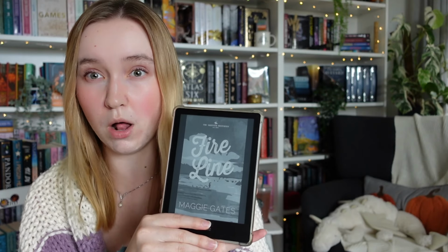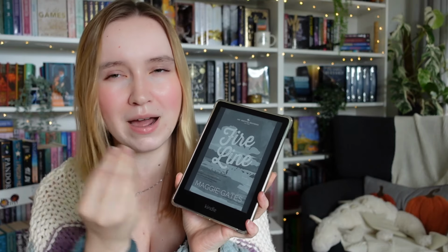There are tutorials online on how to change your Kindle wallpaper. I don't personally like that. I like seeing what I'm currently reading. It reminds me of what I'm actually reading because I usually forget, because it changes every single day. So I don't like that very much.